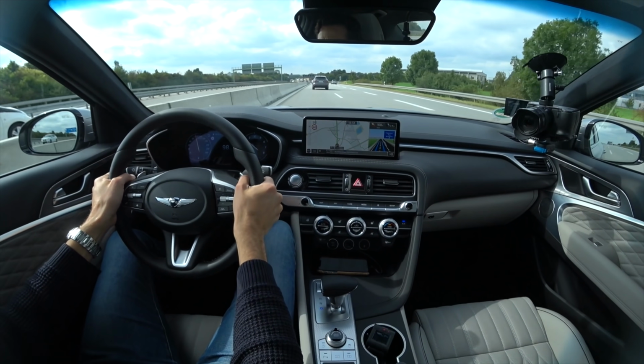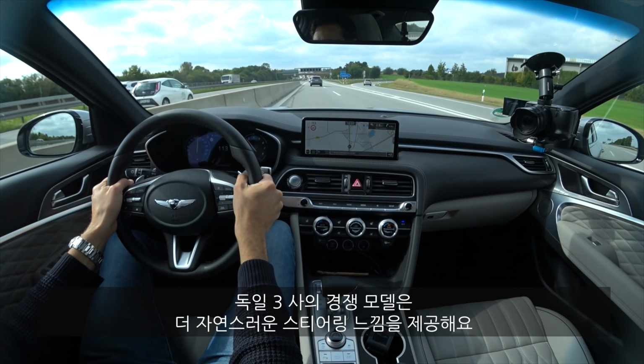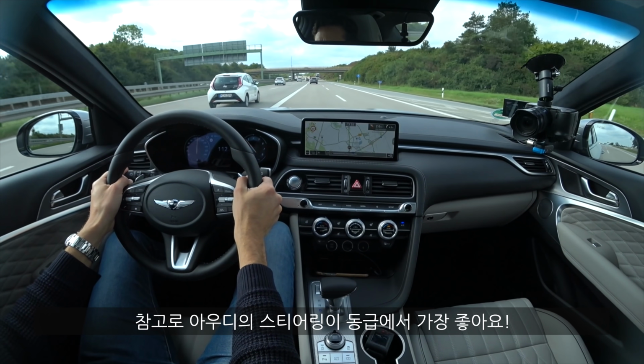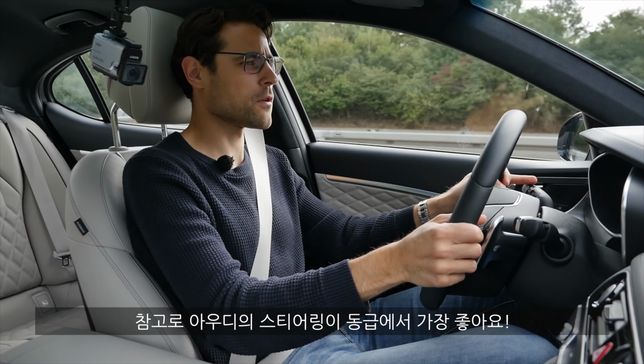And yeah, definitely need to fix the steering feeling a little bit. So there, Audi, BMW, and Mercedes give a little bit more natural feeling. And especially the Audi, by the way. The Audi has the best steering, you know, of the four now altogether.